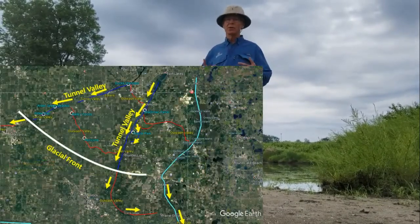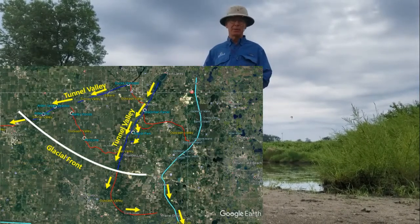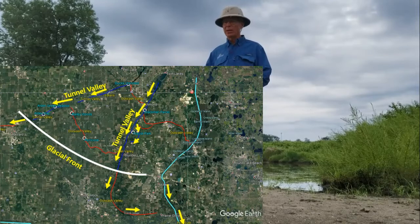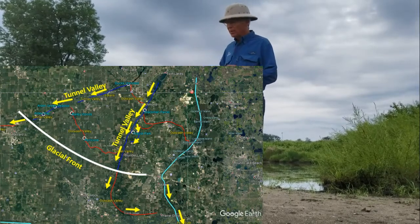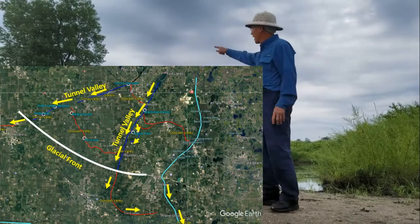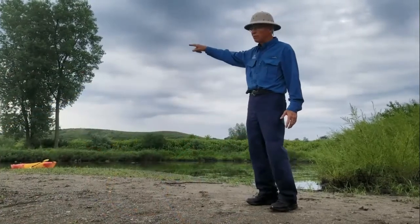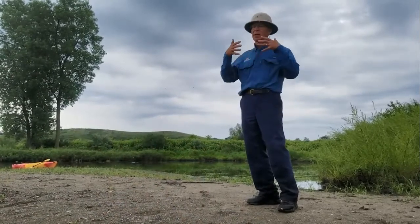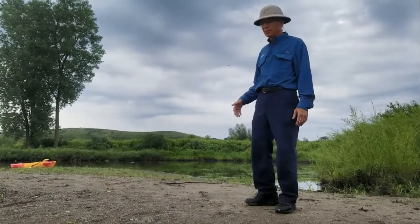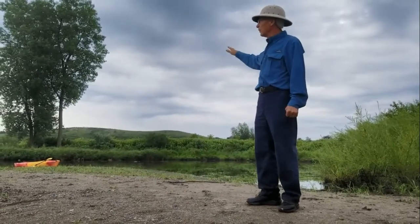Under high pressure, and probably thousands to tens of thousands of times as much water as flows in the Nippersink Creek today. So the two streams bear almost no resemblance to one another. And those big gravel hills in the distance we call the kames, were gravel bars that formed along the edge of that tunnel valley, and then as the ice decayed, those became freestanding gravel hills along the edge of the valley.